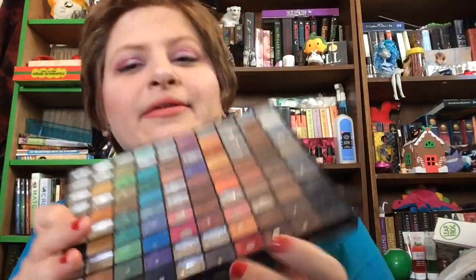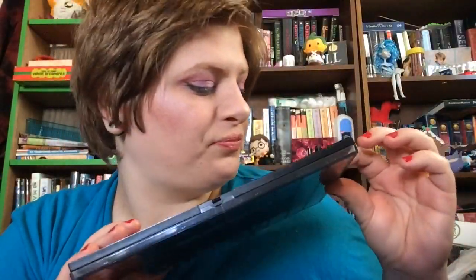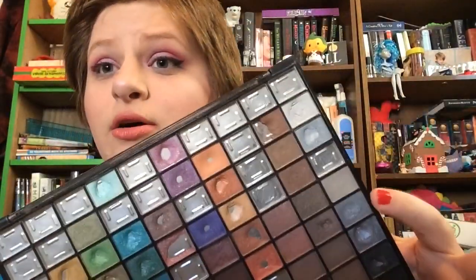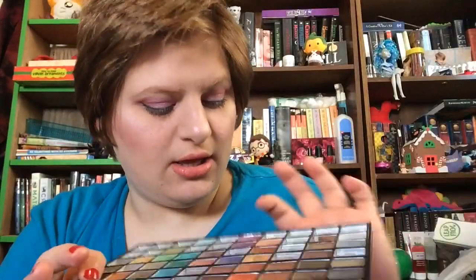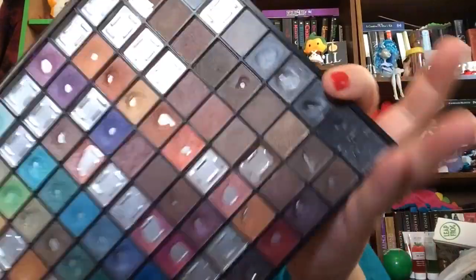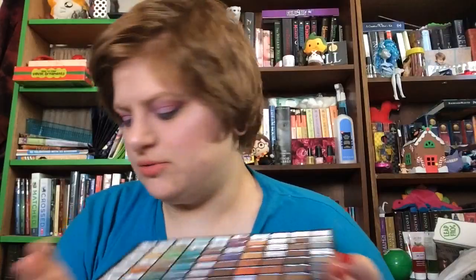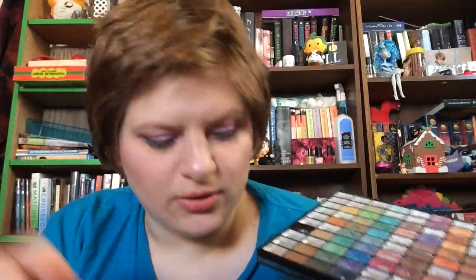Let me run through what I'm wearing on my eyes real quick. I'm wearing this shade in the crease, the shade on the lower lash line, and then the shade on the lid and in the corner. And I'm using the shade as my liner, my little wing liner. So yeah, let's go through the new pans.